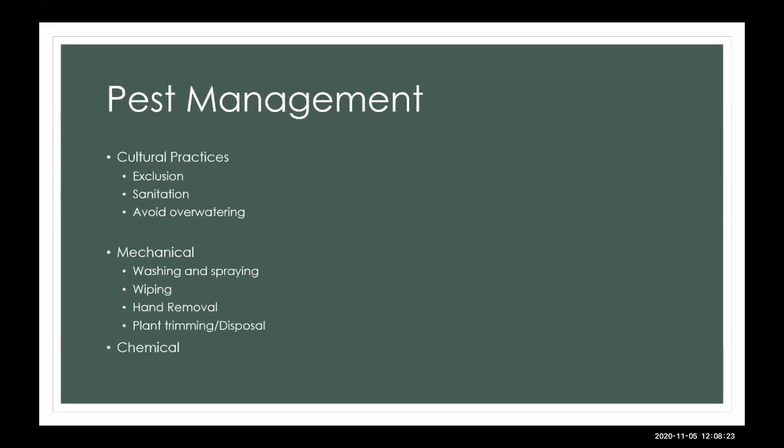So we're going to talk a little bit about pest management. If you are dealing with any of the insects previously listed, we go through 3 types of management. We want to try some cultural practices to alleviate the problem. Then we'll move into mechanical practices and finally chemical. So what are cultural practices? That's the first start area.